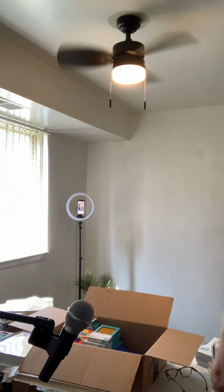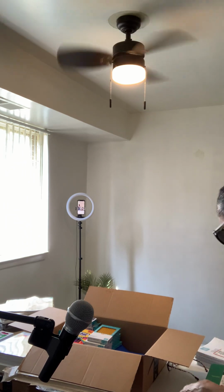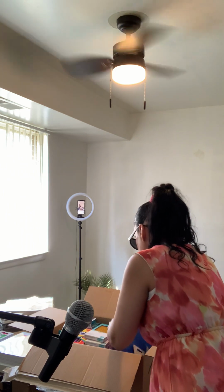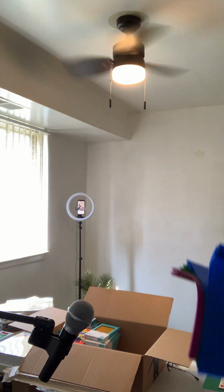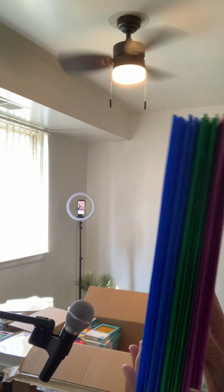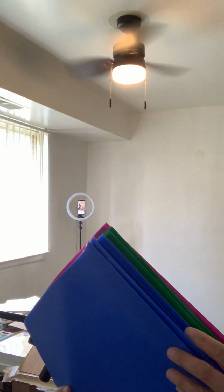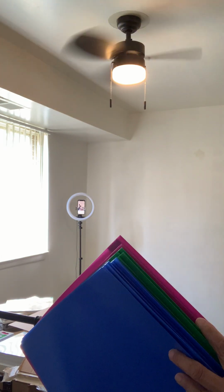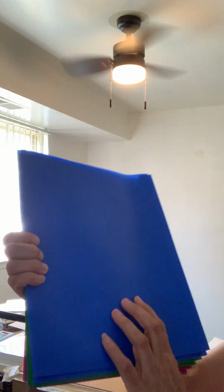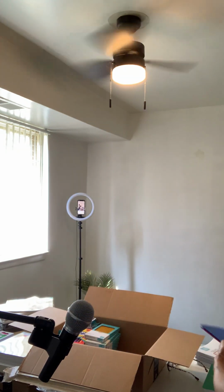So notebook paper and the composition books. And also, I did purchase some folders. So just some folders. This is just a few little items to start them off for the year. They may need more. Only 6 of these. These were 50 cents a piece at Walmart. So these are folders.